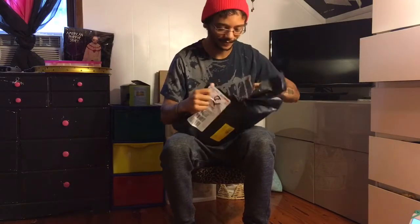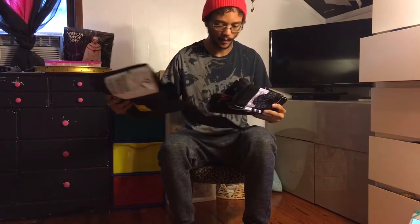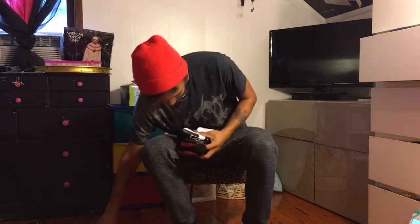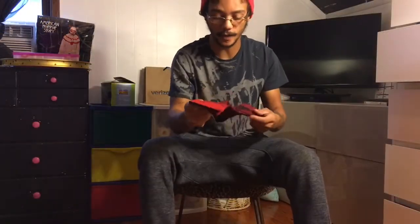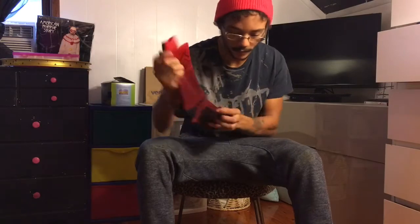My teeth. Whoa. Awesome. My favorite color actually is red, and so far these are my favorite. They feel so amazing and I cannot wait to actually try these on.